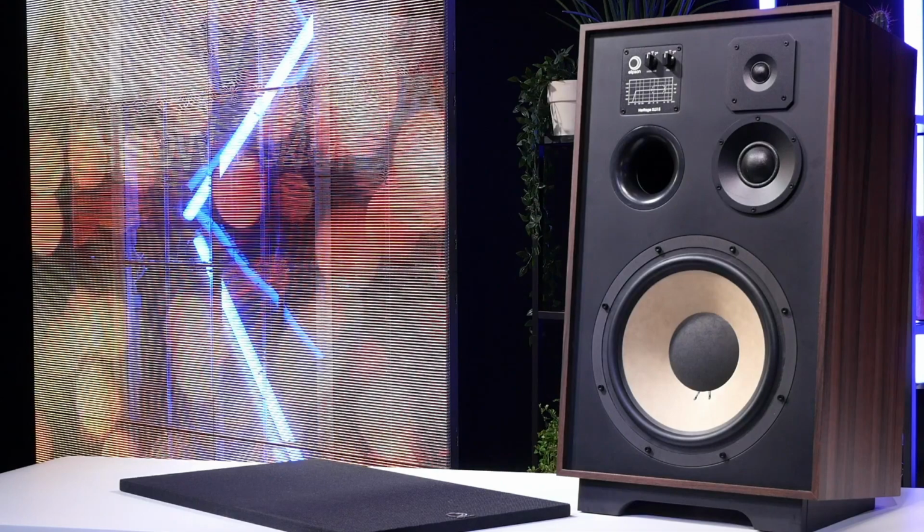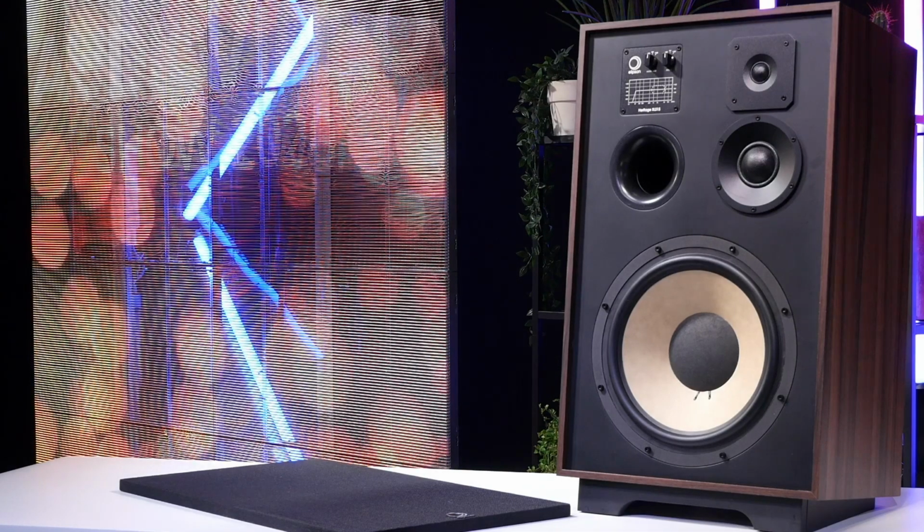The particularity of these speakers is that you have a lot of details thanks to the mid-range. And in front, you can see the knobs to adjust the level of the mid-range and the high frequency. Minus 1 dB, 0, which is our reference, plus 1 dB.